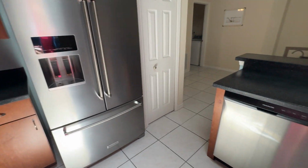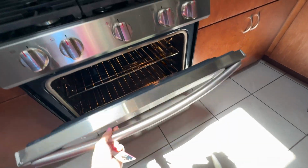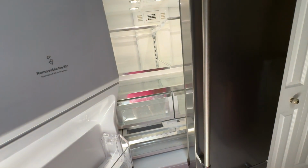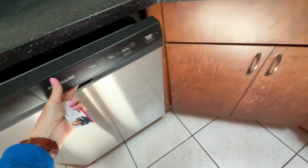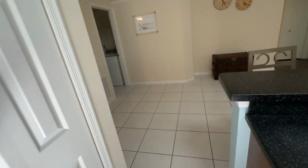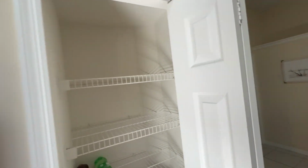The appliances look like they're all fairly new. So the refrigerator looks great. Inside the oven, microwave is stainless also. Refrigerator, nice and cold in there. And then you also, oh, there's a dishwasher as well. I'll show you under there. Not super new, but you have under the sink, just pretty standard stuff going on in here. And there is a closet here, which should be the pantry, right next to the refrigerator.